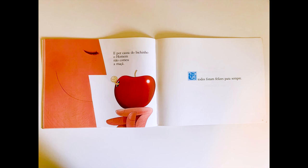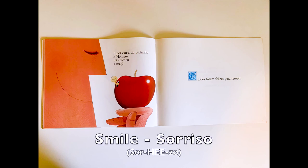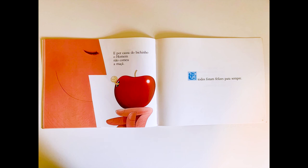This is the last illustration in the book, and it looks like everybody is smiling and happy. Smile in Portuguese is sorriso. Do you think this story has a happy ending?